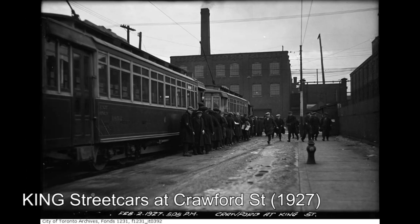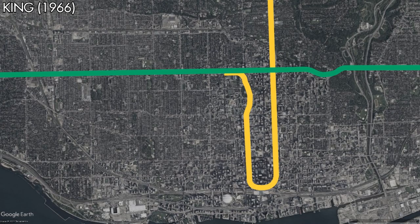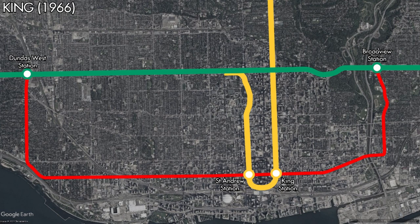The line would also share a sizable portion of its route with the Kingston Road streetcar and its Tripper variant. With the opening of the Bloor Danforth Subway in 1966, the King streetcar would have its terminus points moved from the old Arundale and Vincent loops to the new Broadview and Dundas West stations, which were constructed adjacent to the old loops.